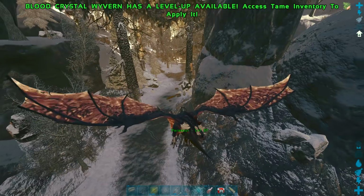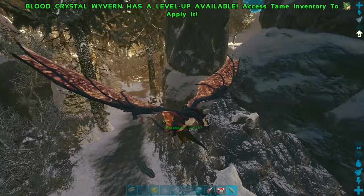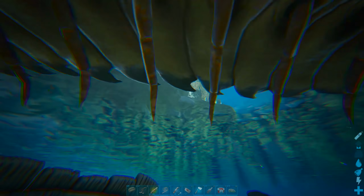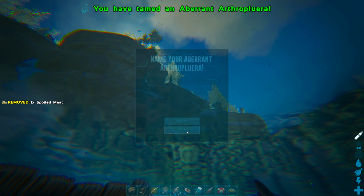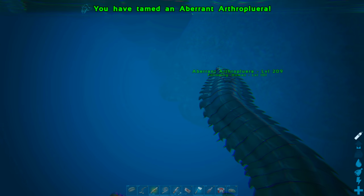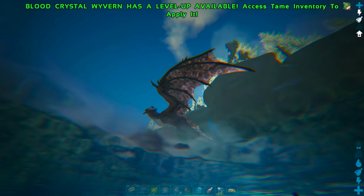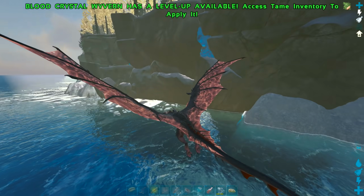Oh, a 140 Arthro. Perfect. Beautiful. Arthropluera in the bag as well. Making big progress here. Right, so all of those things acquired.